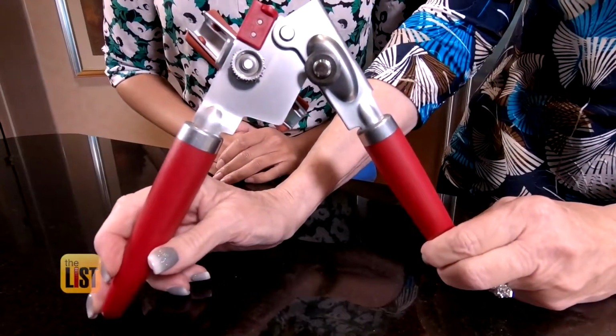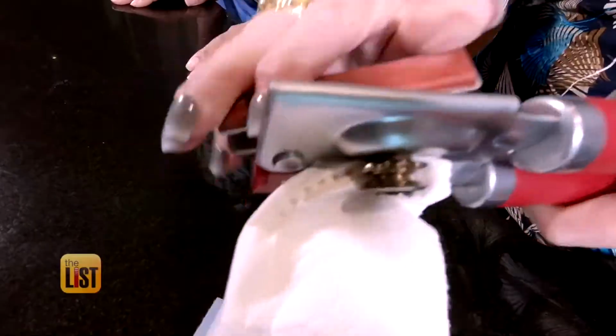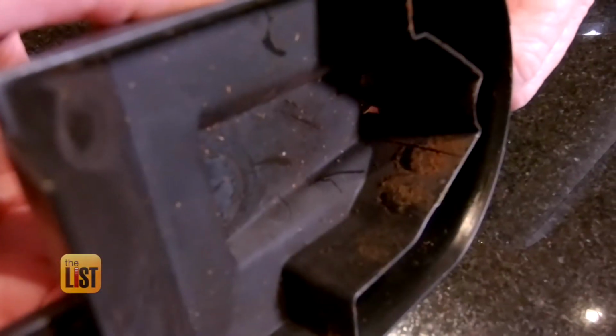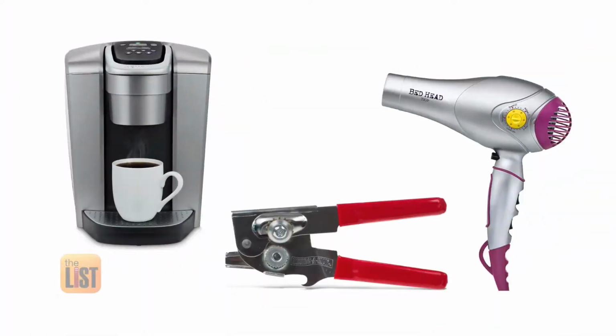Even a clean can opener can have rust on the blades. So you're going to take a paper towel and you're going to just put it in between the wheels, and then I'm just going to turn it. Anything that's on there comes off. Sorry, but now that you know just how filthy they are, you've got to clean these overlooked items in your home. Put that at the top of the list.